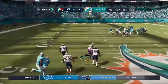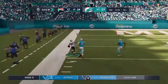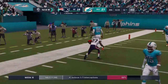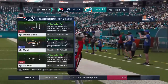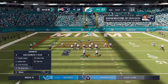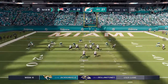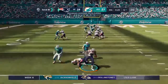Into heavy traffic, and it's intercepted. Picked up by J.C. Jackson. Tua Tagovailoa's pass intercepted by the Patriots. Defensively that time, they were in zone coverage. As a rookie QB, what lesson can you learn there? Well, understand this. You saw zone in college, and the defensive backs reacted, but they don't react like they do on this level. So when they're in... Oh no, he lost the football.